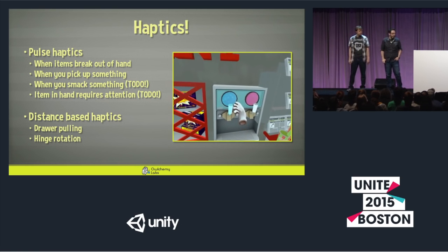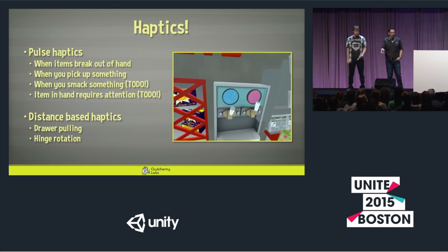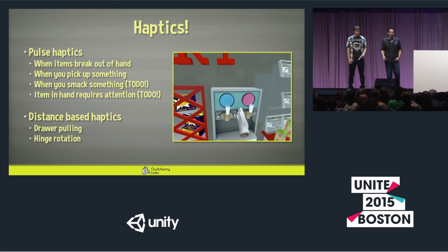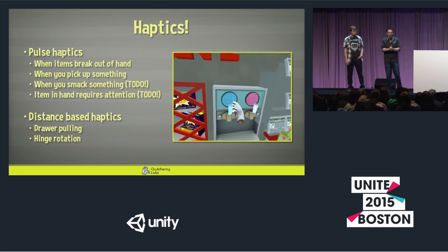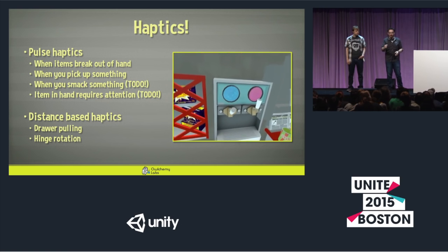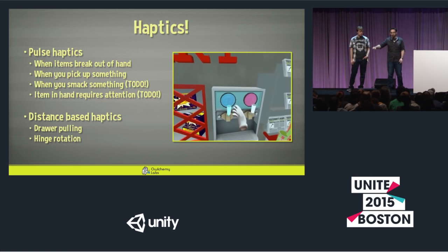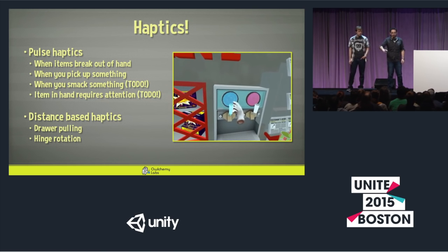Yeah, the other method of haptics, again, Yasser was talking about, and we use in our game, is distance-based haptics, which is really interesting. Basically, you set it up so that as you move some units, like every centimeter or every quarter centimeter, you do a haptic pulse. And so as you move through the world with your hand, you get this feeling of texture or friction as you move through the space.